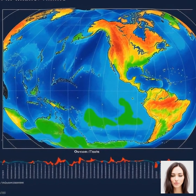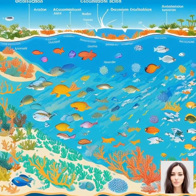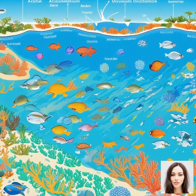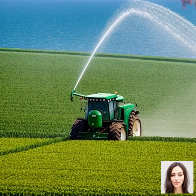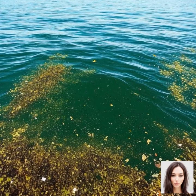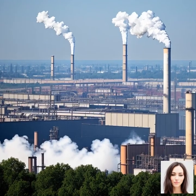Rising ocean temperatures caused by global warming have led to more frequent and severe coral bleaching events. When water temperatures rise, corals expel the symbiotic algae living within their tissues, which in turn causes them to lose their color and turn white, hence the term bleaching. Without these algae, corals are unable to obtain the necessary nutrients for survival and ultimately die if the bleaching event is prolonged or too severe.